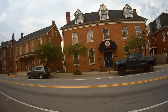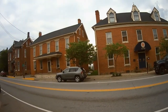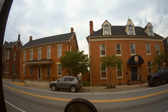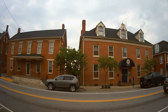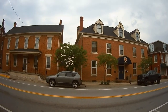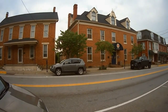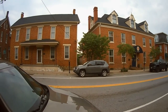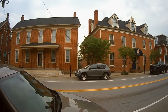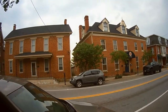Okay. Let's see if we can see what we see there. Oh, there it is. No, that's this property, I think. Yeah. You can see it back there. They're right next to it. It's stone. Well, I don't think that's the Carriage House. That's attached to the house. It's not the Carriage House. No.